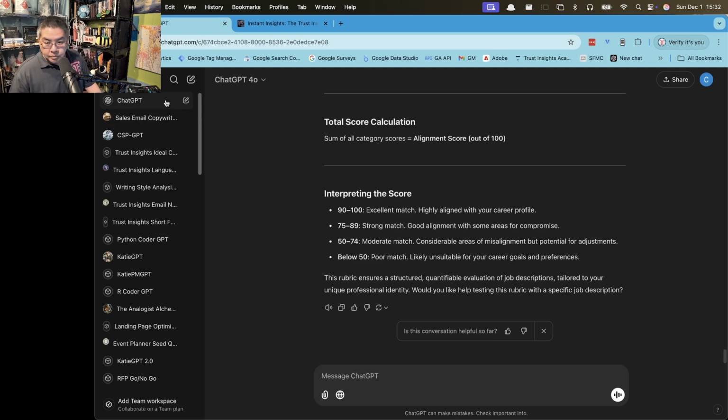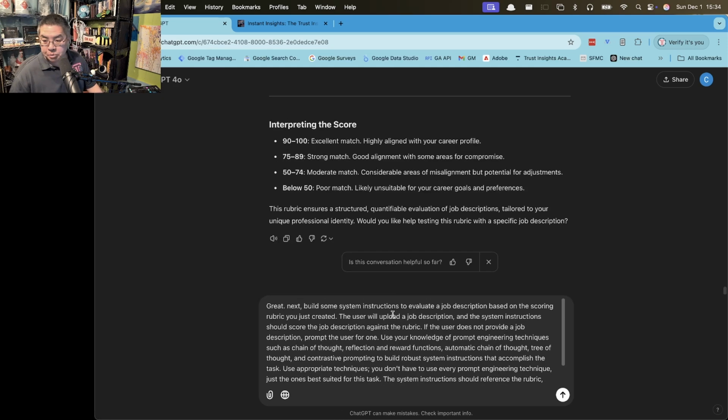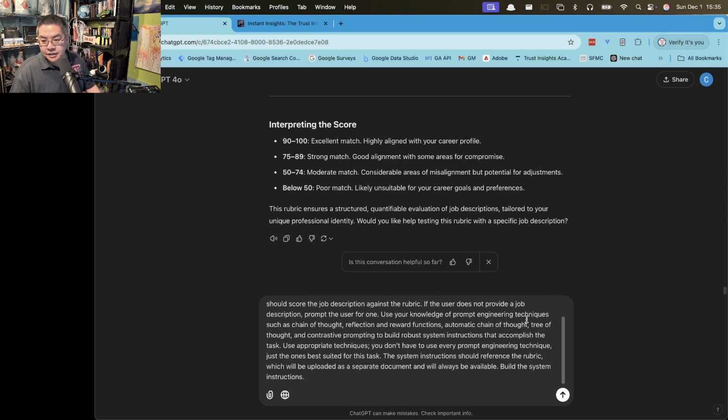So in this prompt I've said, next build some system instructions to evaluate a job description based on the scoring rubric you just created. The user will upload a job description and the system instruction should score the job description against the rubric. If the user does not provide a job description, prompt the user for one. Use your knowledge of prompt engineering techniques such as chain of thought, reflection and reward functions, automatic chain of thought, tree of thought, and contrastive prompting to build robust system instructions that accomplish the task. Use the appropriate techniques. You don't have to use every prompt engineering technique, just the ones best suited for this task. The system instruction should reference the rubric, which will be uploaded as a separate document and will always be available. Build the system instructions.